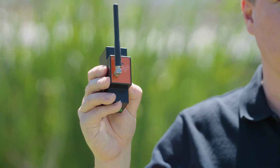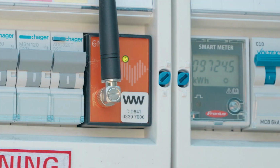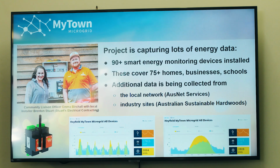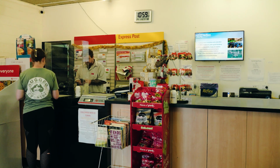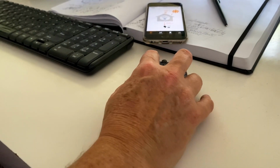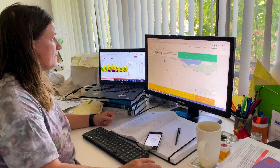We've installed about 100 Wattwatchers energy monitoring devices around the community, just like this, in people's homes and businesses so that we can collect this data. That data is available to the community at the displays we've installed at the post office, the Community Resource Centre and one of the schools. And the research team can actually access the same data through the Wattwatchers cloud and our APIs.